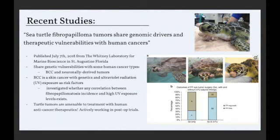BCC is a human skin cancer with both genetic and UV risk factors. The scientists investigated whether or not the tumors seen in turtles also shared UV risk factors and found that there was a higher level of tumor growth under more UV radiation. The correlation was found to be high, which confirms this hypothesis. Methods used in the study included tissue sampling, RNA extraction and sequencing, and PCR. The study also found that turtle fibropapillomas are amenable to treatment with human anti-cancer therapies used for BCC.